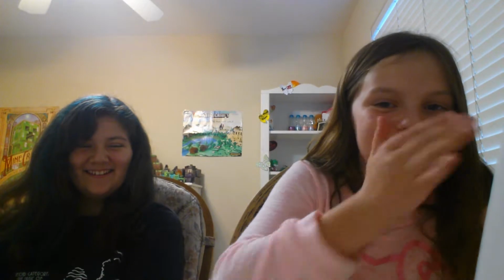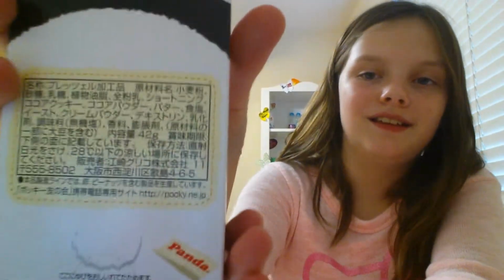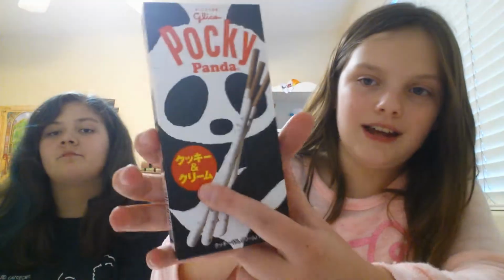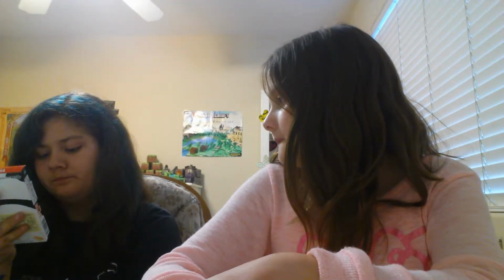Panda. Panda Potter. On the back, it's all in Japanese. It's a new treat, in fact. I'm going to try to read that. No, you read it afterwards, okay? I think this is cookies and cream, but I can't tell. Does that say cookies and cream? Yeah, pretty much. Nutrition facts.